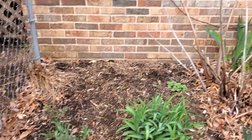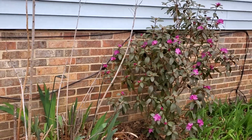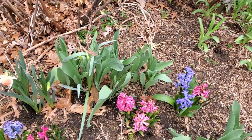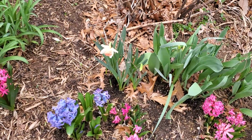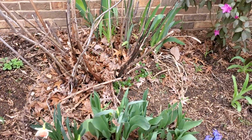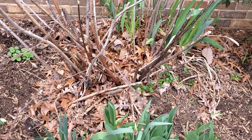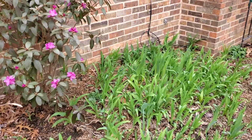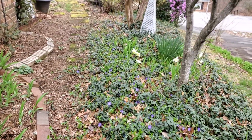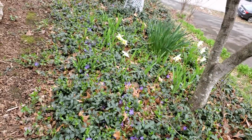Daylilies. This is a big hibiscus. I've got to cut that back yet. Another beautiful rhododendron. I love all these colors on these hyacinths. And some tulips, which I actually see a bud on one of the tulips down there. Lots of daylilies and some irises in there. Periwinkle here's blooming also, and we've got to clean. We haven't cleaned out here.